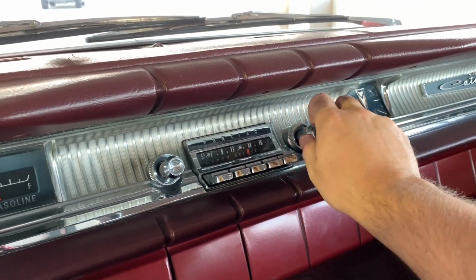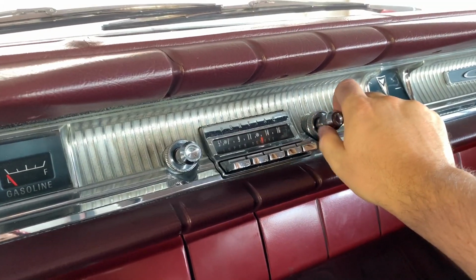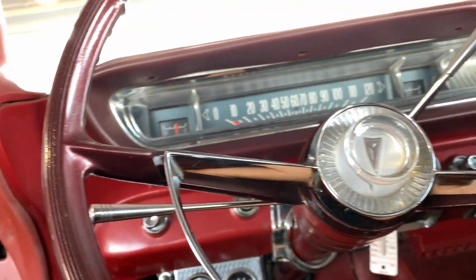I think it's just being in this parking garage. It's never getting signal. And also I don't even see that antenna on the car. But the radio does work. If you had an antenna signal, you would have a radio. Other than that, really no other power options.